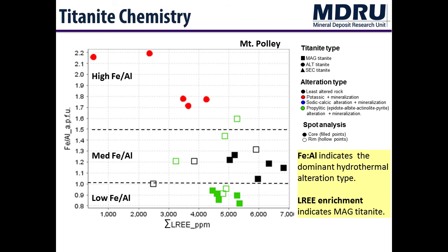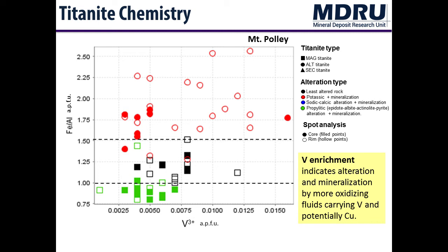And you can see the potassically altered titanite. The open circle shows the analysis at the rim. So we analyzed at the center of the apatite, the titanite, and the rim of titanite. And you can see the rim of titanite in the altered rock has significantly higher vanadium. And vanadium is an interesting element.